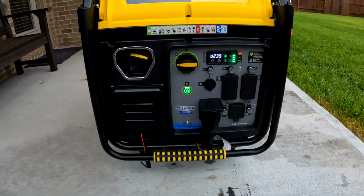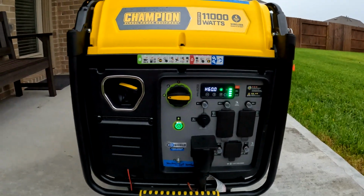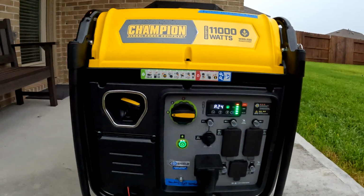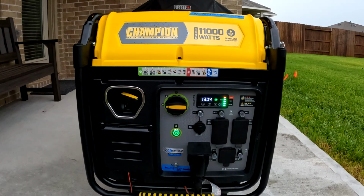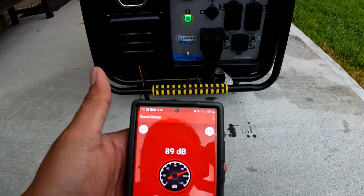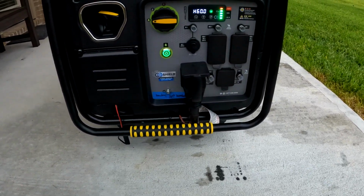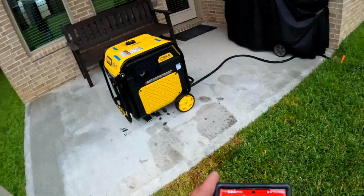Champion 201407. As you can see, it's about 90% load, 100% load now, and it's pretty noisy right now, right next to it. We're gonna go 21 feet.